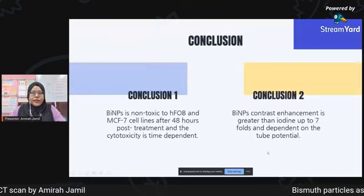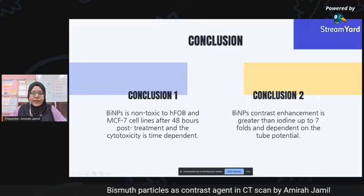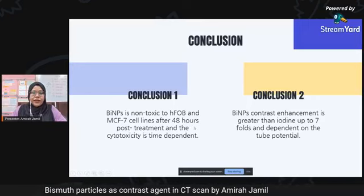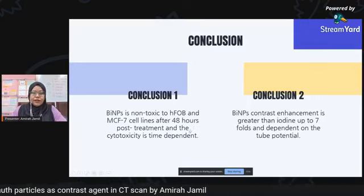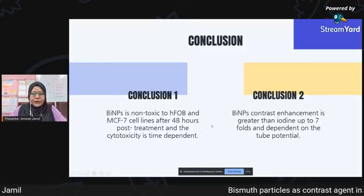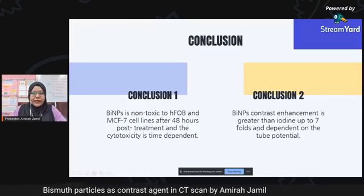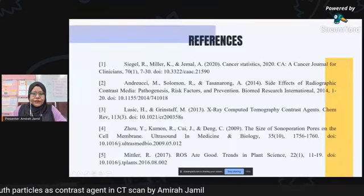So the conclusion: conclusion 1, bismuth is non-toxic to HFOB and MCF7 cells after 48 hours post-treatment, and the cytotoxicity is time dependent. And conclusion 2 is that bismuth nanoparticles contrast enhancement is greater than iodine up to 7-fold and dependent on the tube potential.